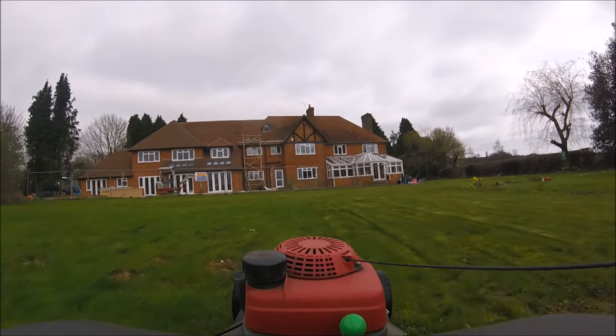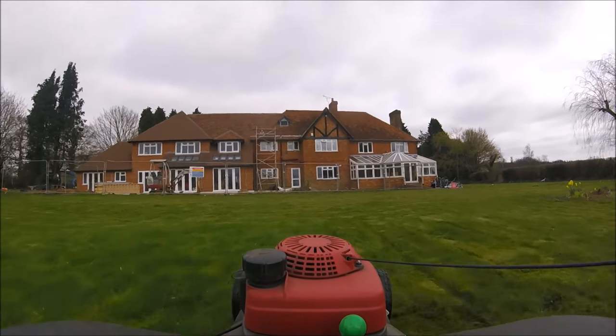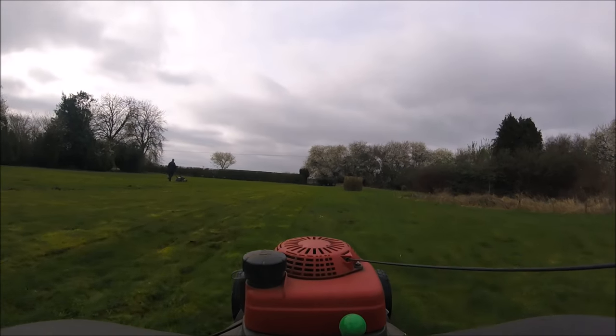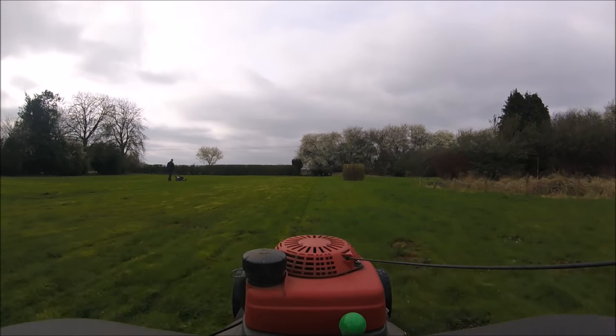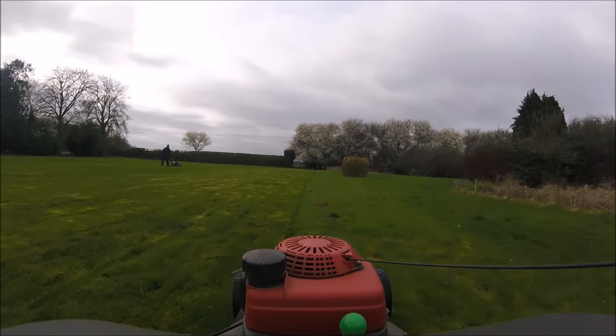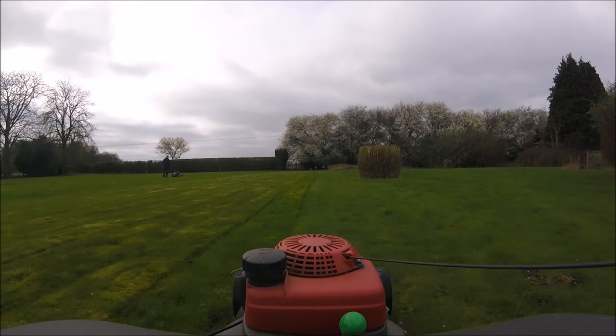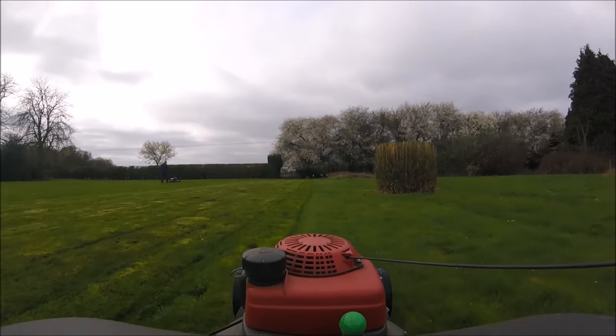So last year when we were cutting this lawn, we always seemed to struggle a little bit with the mulch inside of it. Only reason being is we used to turn up here first thing on a Tuesday morning, probably about 8 o'clock, and it was still very, very dewy on the ground. It was very, very damp. So this year I've managed to persuade Dad to change the time here.